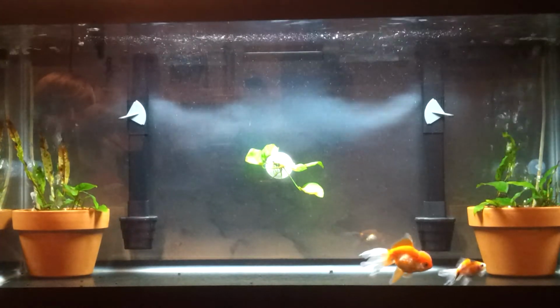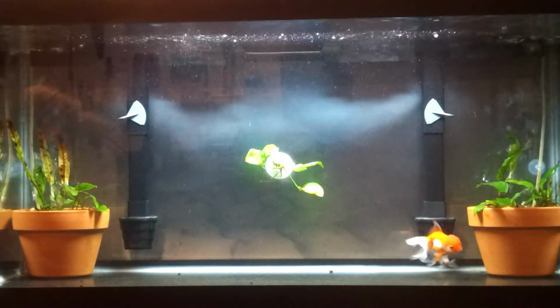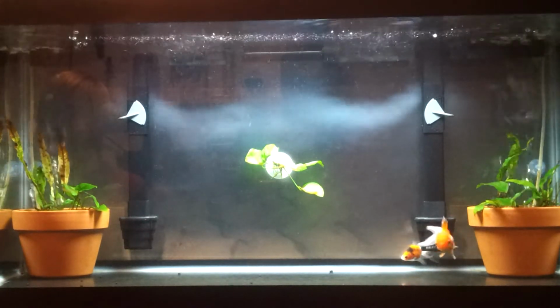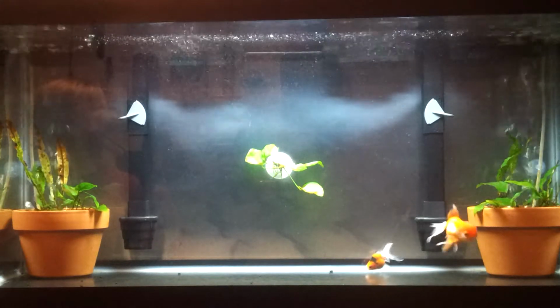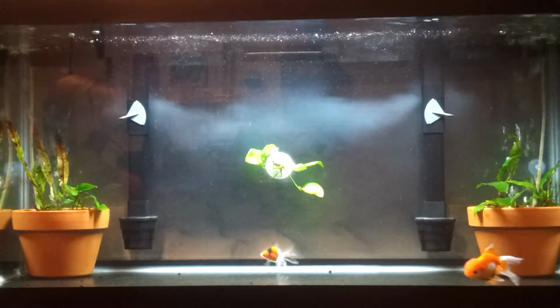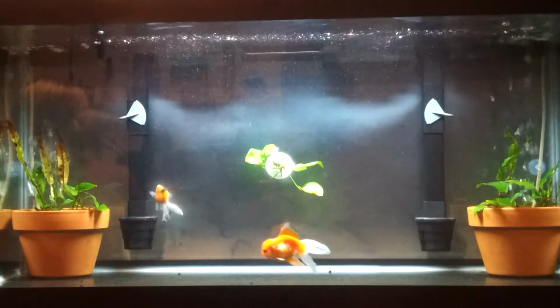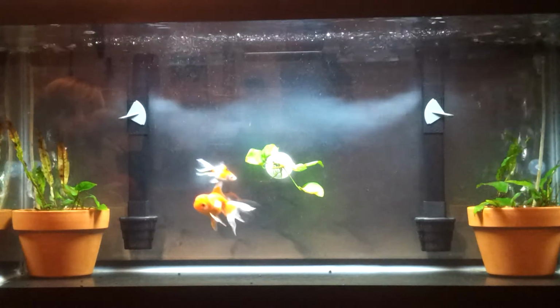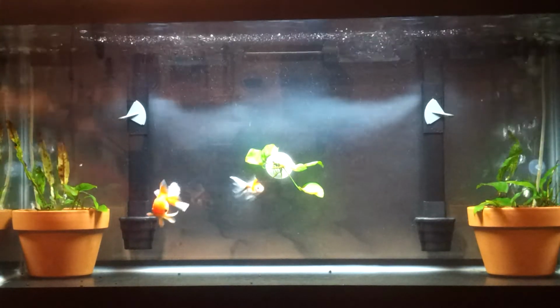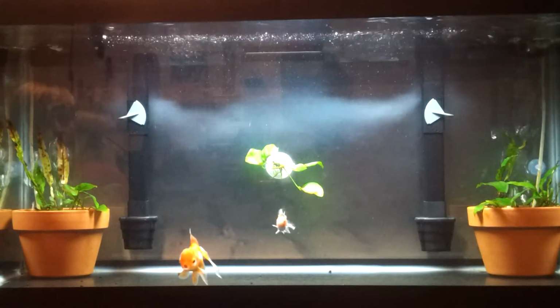Because if goldfish eat off the top and ingest too much air, they can get a buildup of air in their digestive system. They have a very small stomach and digestive system, and they can actually get swim bladder disease, which causes them to become floaty, and it's hard to recover from full-on swim bladder. So I highly recommend pellets. I know Aeration has pellets.